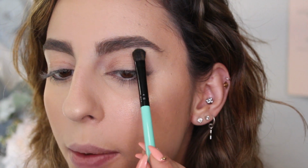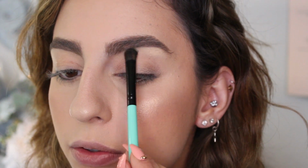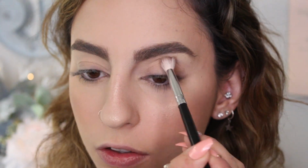Let's start off with this matte buttery shade. This looks so pretty. Ooh, that is pigmented. And I'm going to pop this underneath my brow bone. I'm going to start off with this shade, and I'm going to pop that into my crease using my mysterious Morphe brush.